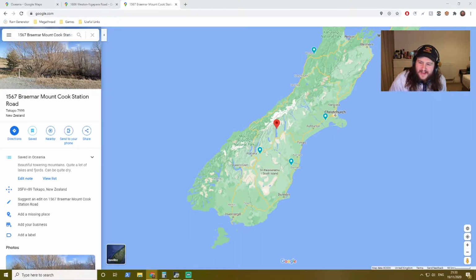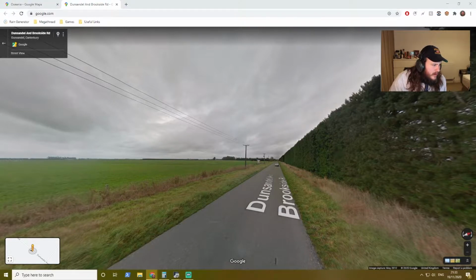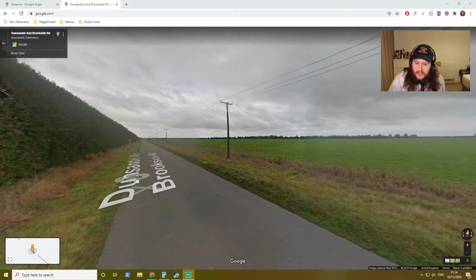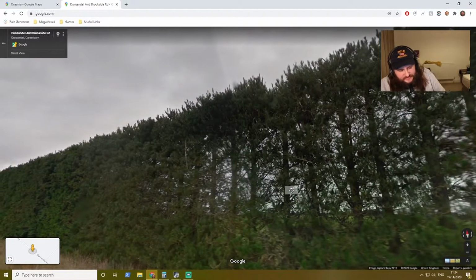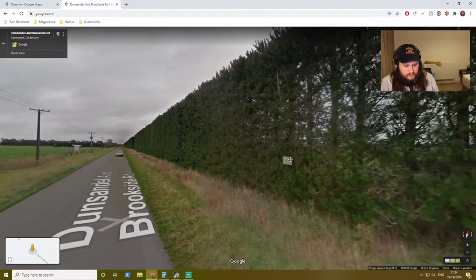Right, we're going to have a look at Christchurch. This has been described as extremely flat, with a distinguishing factor here, the evergreen rose or pine hedge. This is quite different from what we've been looking at, especially from the last location. Is this a pine hedge? What's this about? This is exactly what I associate with the area around Christchurch.